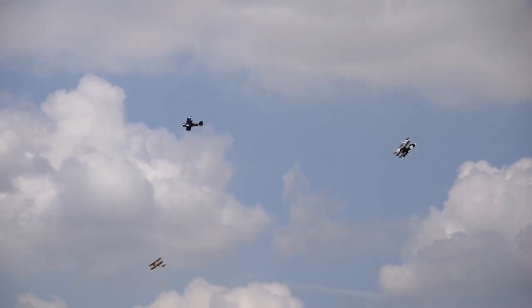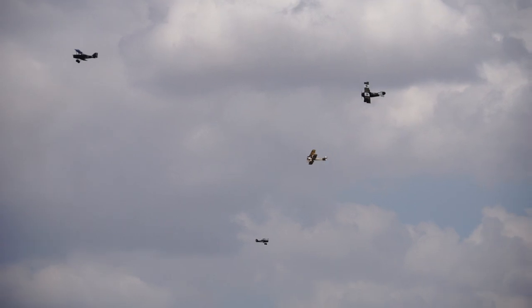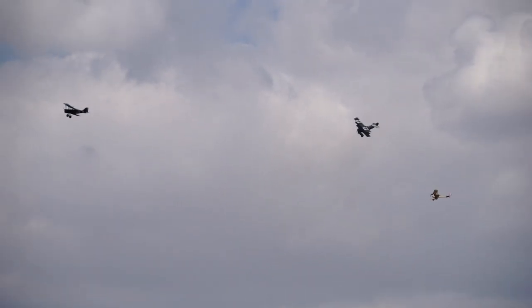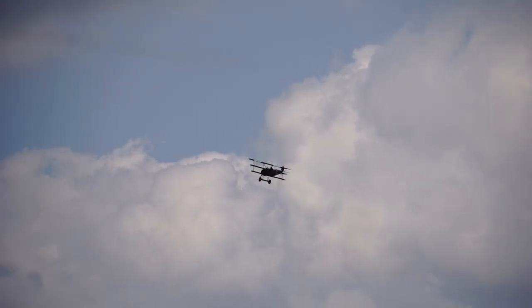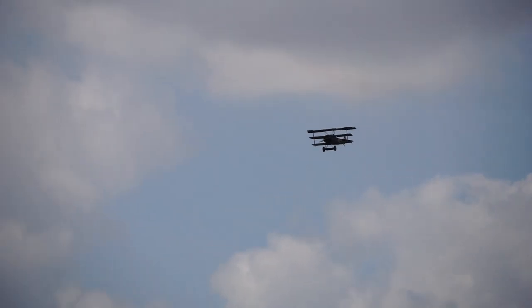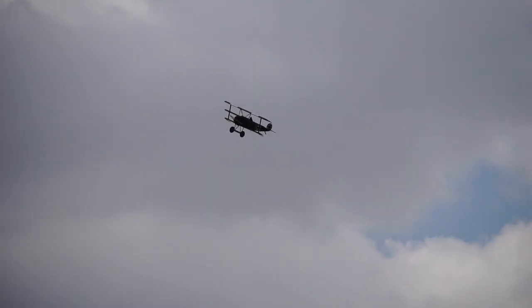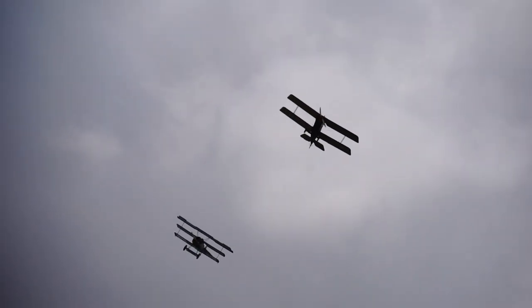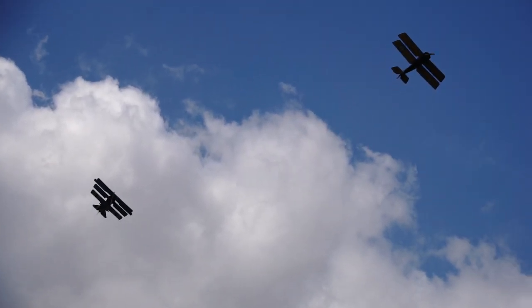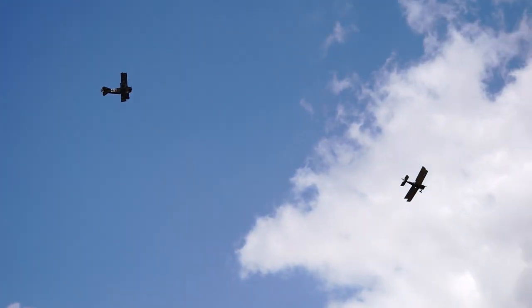Passing by there, the Fokker Dr.1, the triplane. First flown in July 1917. It was supremely agile in turns, but slower than its allied adversaries. Its most famous pilots included Manfred von Richthofen and Werner Voss. They suffered some serious structural problems, the Dr.1s, especially wing failures. And that rather foreshortened its service life. Just 320 of them were built.